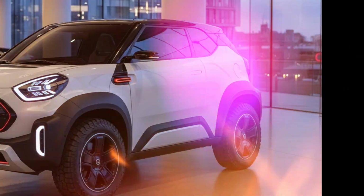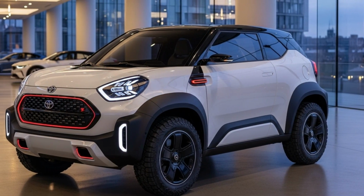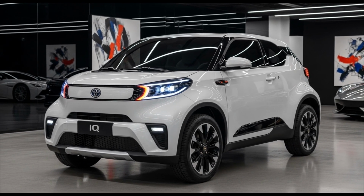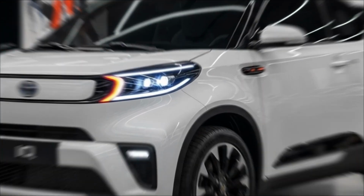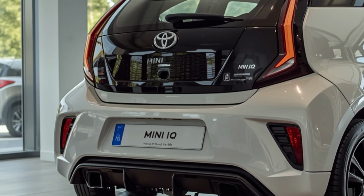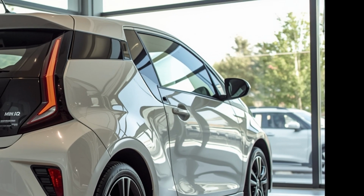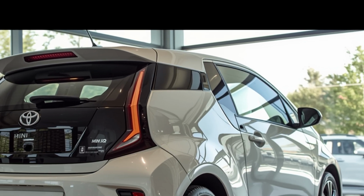Moving inside, the cabin of the 2026 Mini IQ Off-Road surprises you with how efficiently Toyota has used the space. The interior blends durability with modern tech, using easy-to-clean materials, rubberized surfaces, and wipe-friendly linings built for outdoor use. The dashboard carries Toyota's latest compact digital layout with a floating touchscreen, smartphone integration, and an off-road data mode that gives drivers real-time information like incline levels, tire pressure, and traction output.